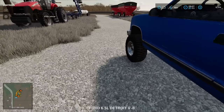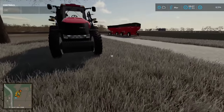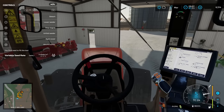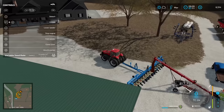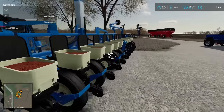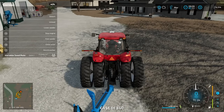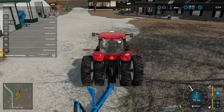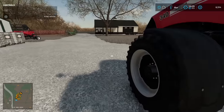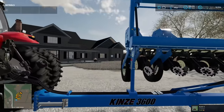Yeah, perfect amount. So now what we gotta do, we gotta take our good old Case IH and go ahead and hitch. We're gonna bump this up enough to where we don't have to worry about it. And we're filling up our boxes, boys. All the boxes look full now, and that's exactly what we needed to do. So we're gonna put this in gear. I'm also gonna close this and hit that just so everything is going nice and pretty. There we go. He's fully ready.